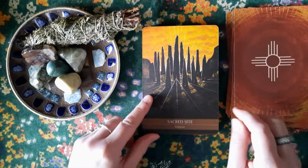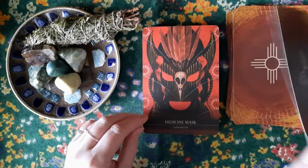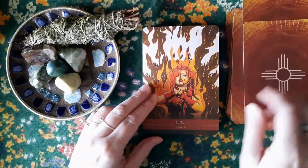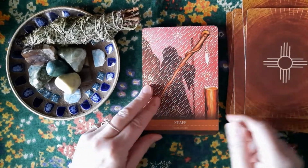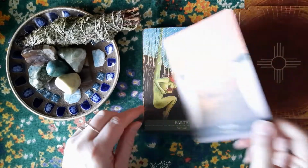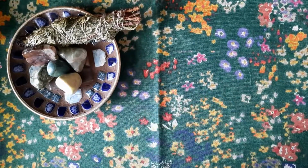Yeah, really enjoy the guidebook. I'm going to say about all the decks I'm going to show you, I do enjoy all of them because obviously they're in my collection. But it's kind of a given. Definitely would recommend this one. Let's take 2 more. Really enjoy it, great readings I've received from that one.